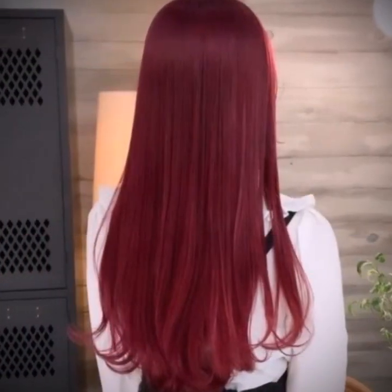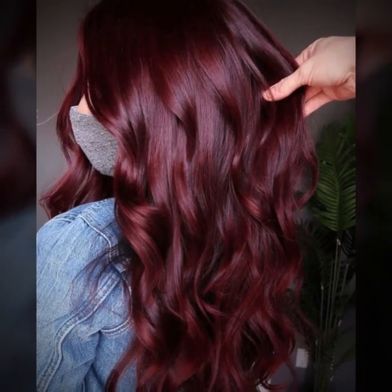Use a microfiber towel to dry your hair. A regular towel can be harsh on your hair and cause frizz. A microfiber towel is gentler and will help absorb excessive water without causing damage.